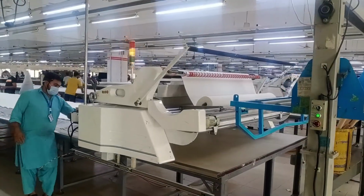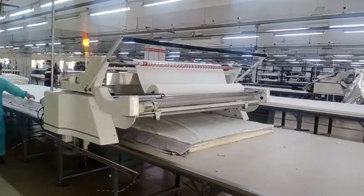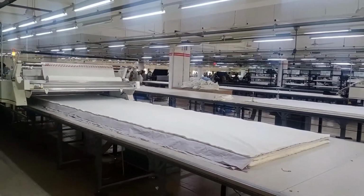This is our cutting department. We have 18 tables and 3 ateliers.